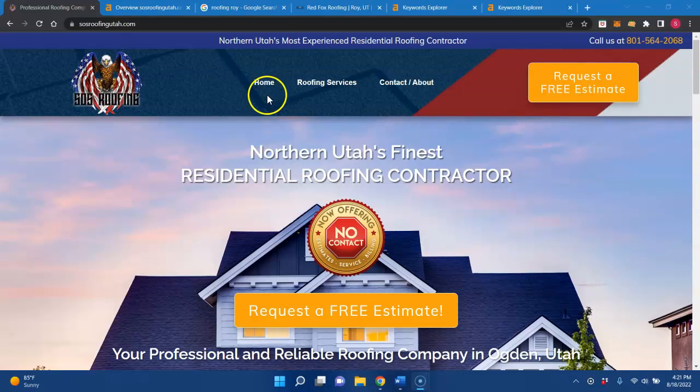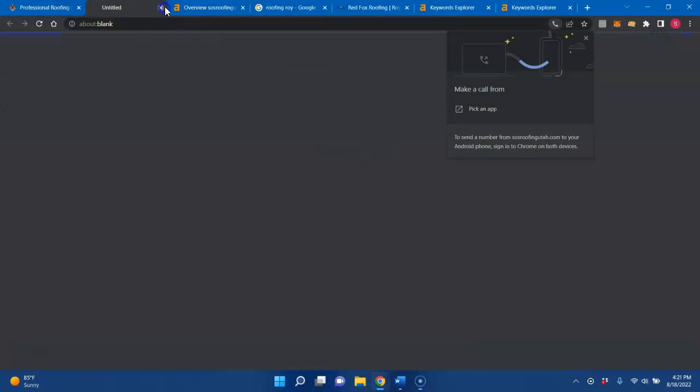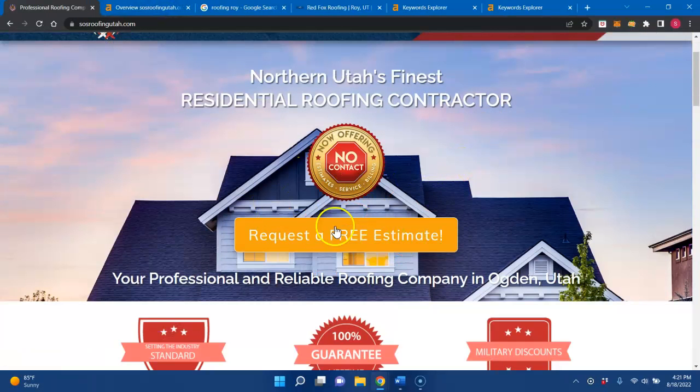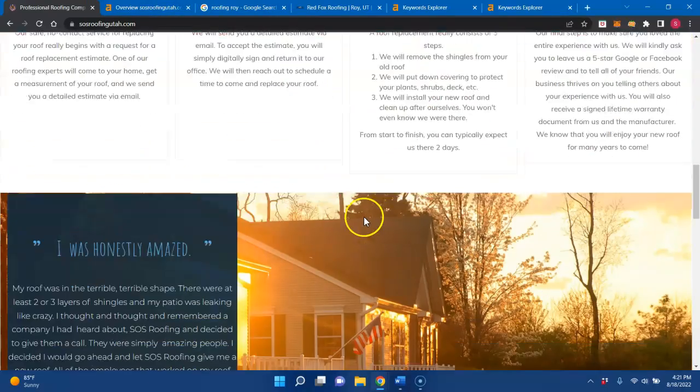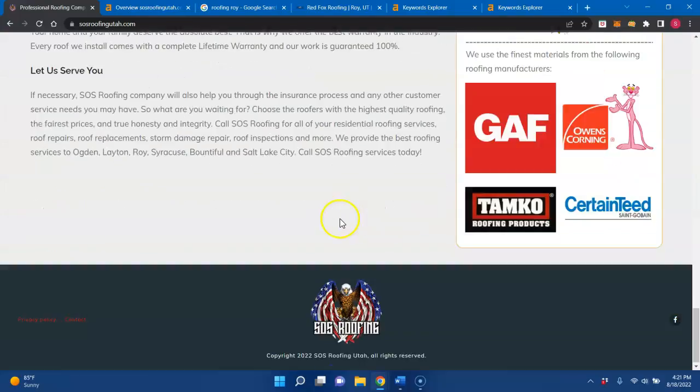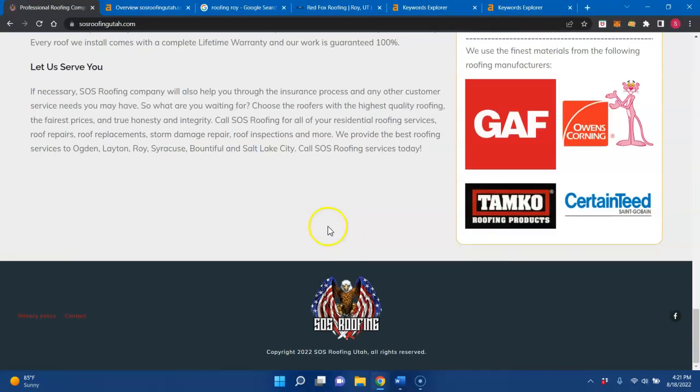So here's your site right here. I do love your logo. That is just one of the coolest ones I've seen. And it's great that you have ways to convert right up top. You have your 801 number and it's clickable. It does work. And then, converting a customer right up top, it's really great.